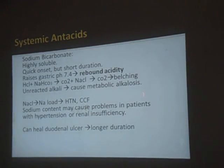Unreacted alkali can cause metabolic alkalosis. Also, with sodium bicarbonate we have a sodium load. This sodium load can cause hypertension, congestive cardiac failure, all these things. It can lead to ulcer, but after a long duration.